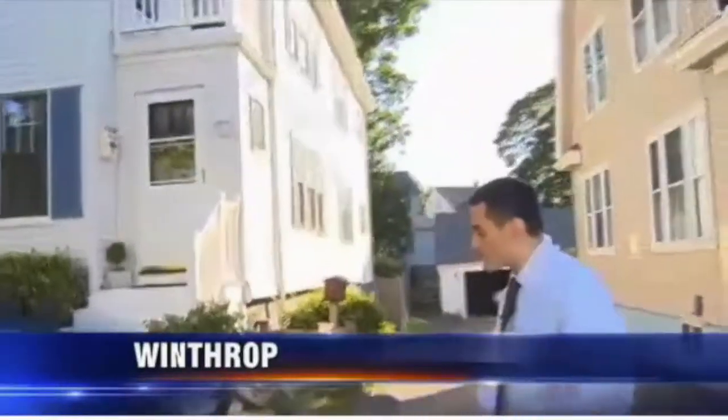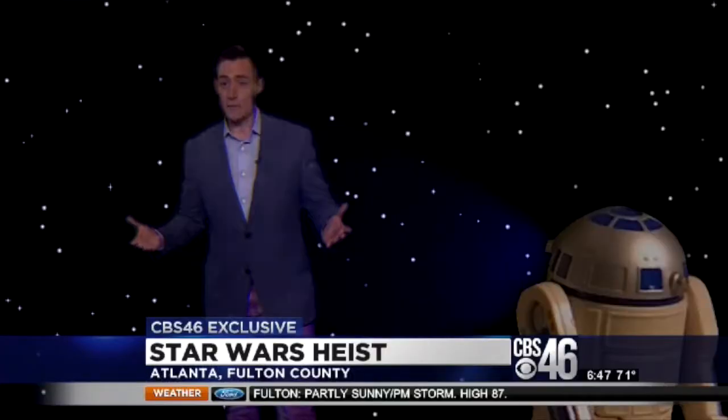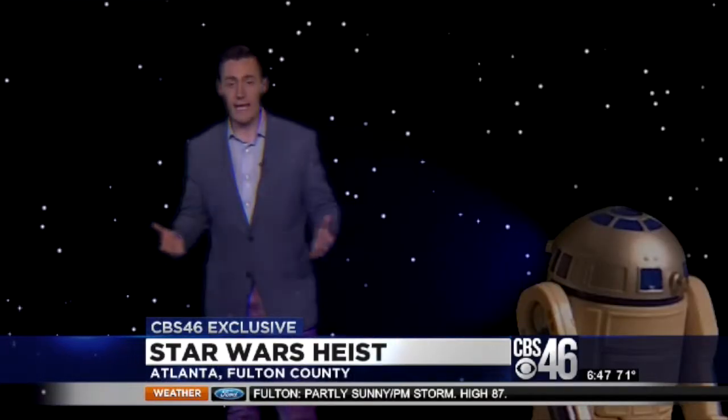All right. Neighbors say that's not all the damage that was done. In fact, he tried to back up, ended up going into the neighbor's home. Look at all of this debris. It might be their only hope to getting it back.